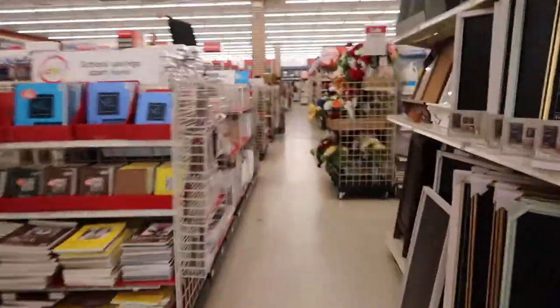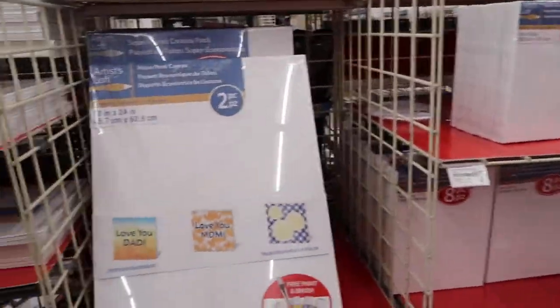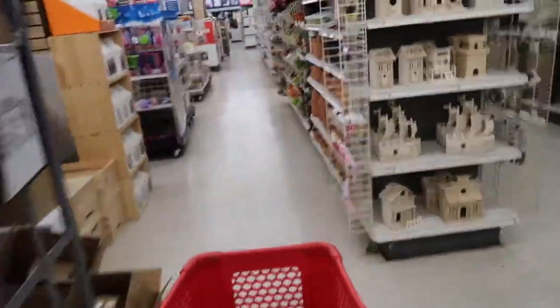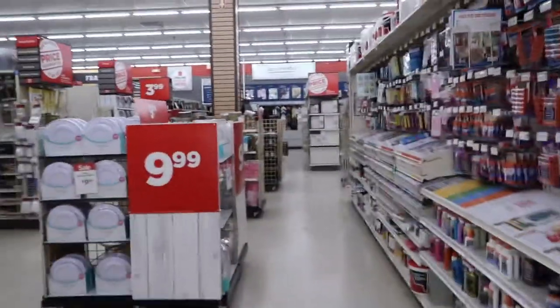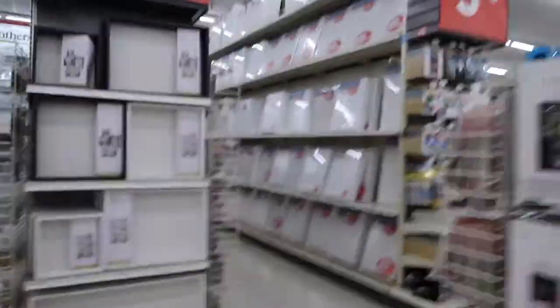So I pretty much know this store like the back of my hand. Oh, I need to get some value packs for an upcoming payment set, but I don't see the 20 pack. So I'll have to look for that, even though I probably won't be getting that today because I have yet to receive a deposit for that payment set. Let's see what we got. Remember, on a budget, on a budget.